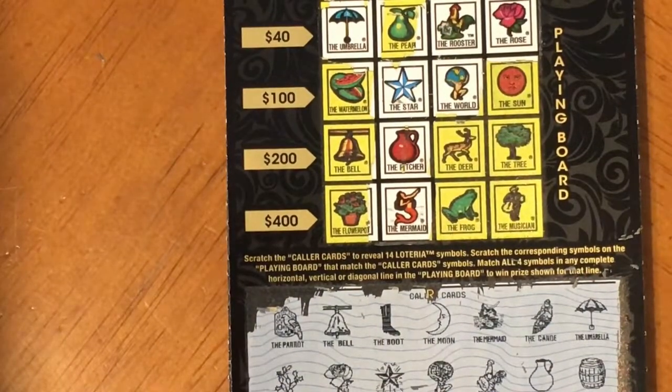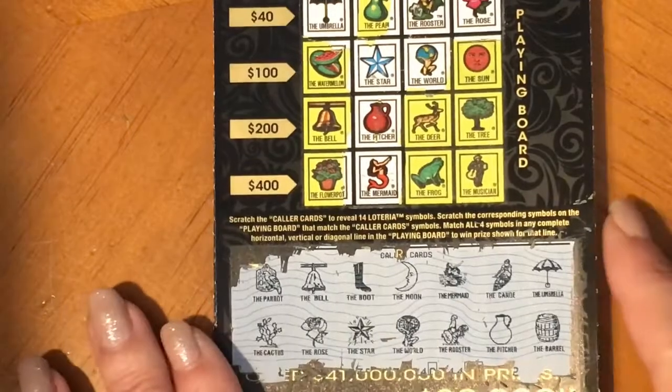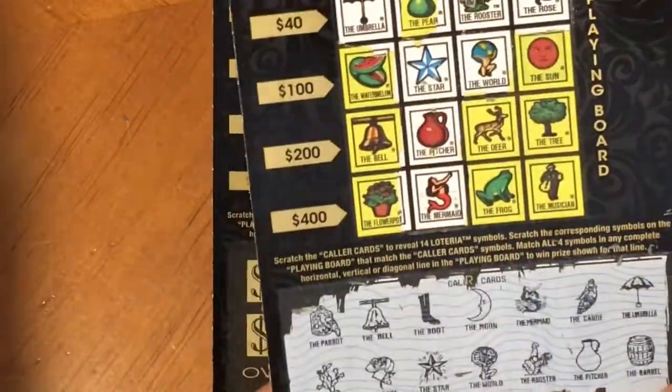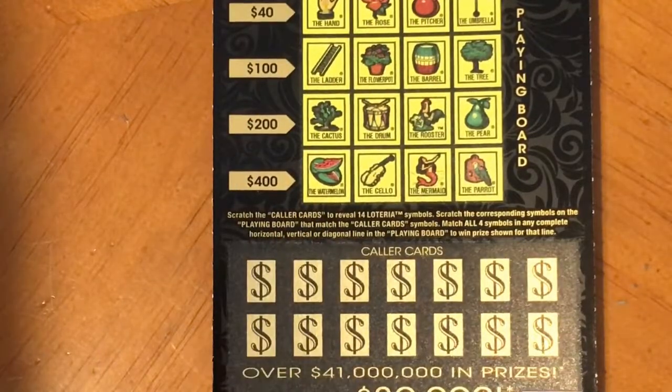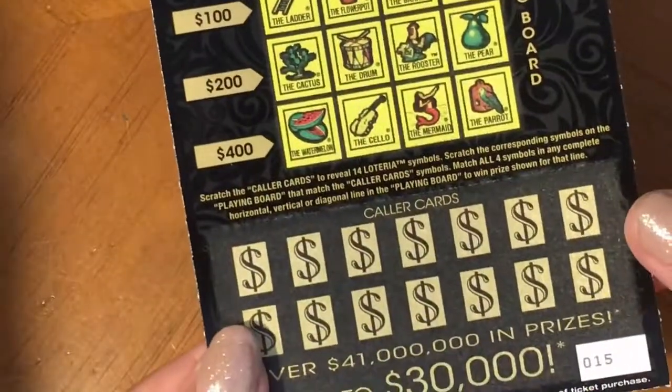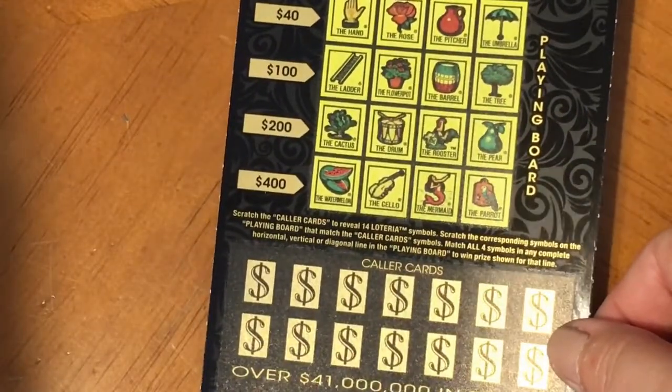See on that one. I'm gonna stop it for just a second. Okay, we're back again. So there was nothing on this one. Let's go to the last one. This is ticket number 15. We'll see if we can find something on this one.